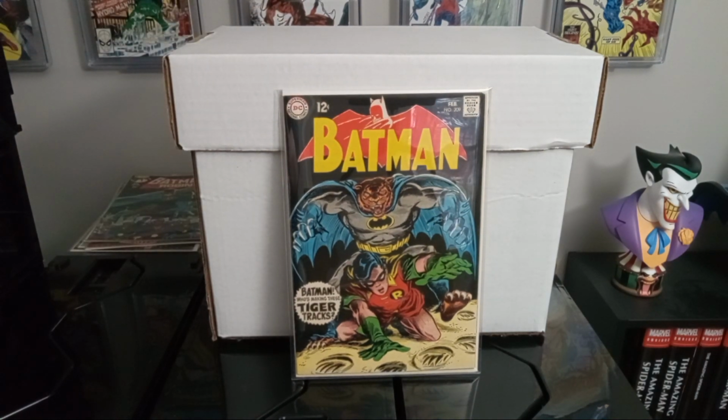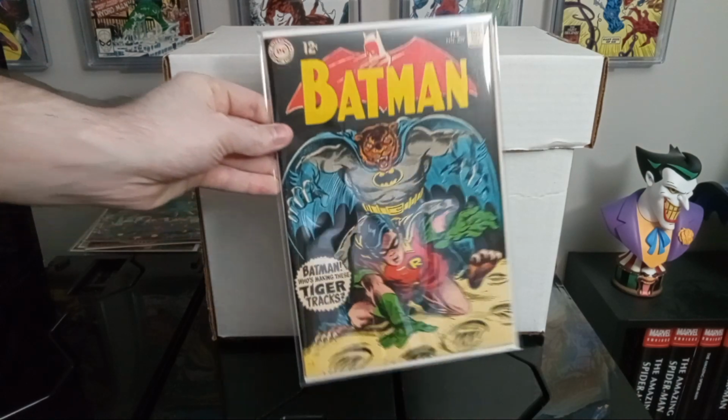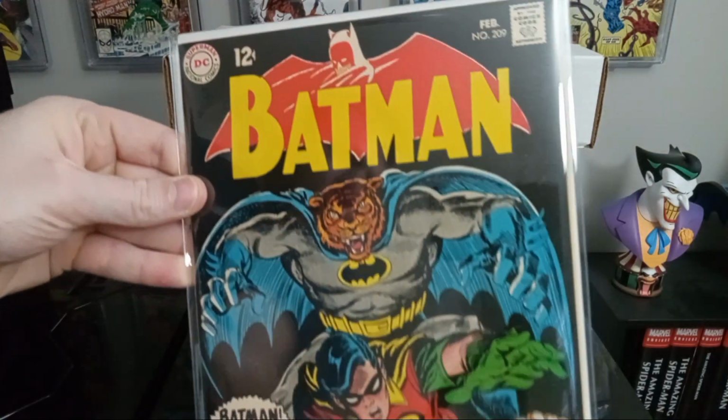This is Batman 209, another issue I have not read yet, and I have no idea why Batman is a tiger, but that color with that black background, this thing pops. It is beautiful. It's another one with a dark background. You have to have it in a high grade to really appreciate it. Really, really love this cool copy. Just look at that.